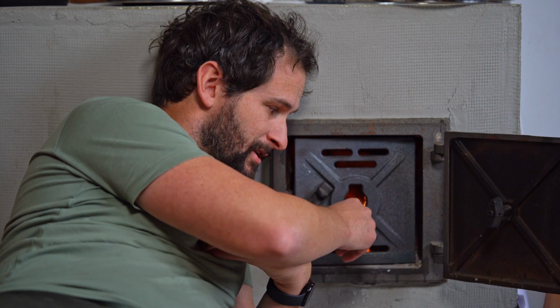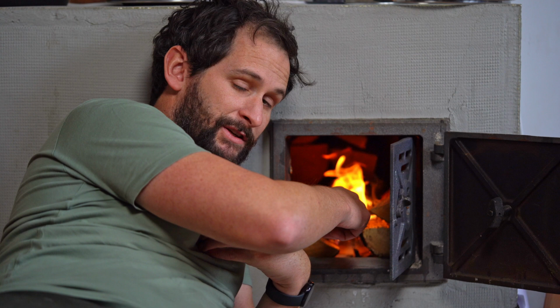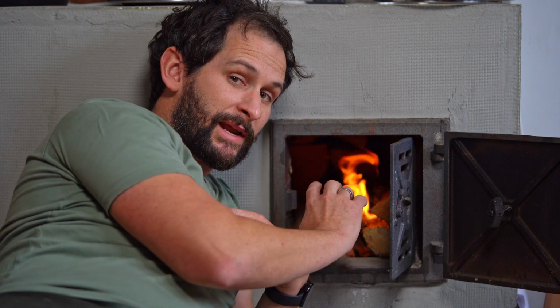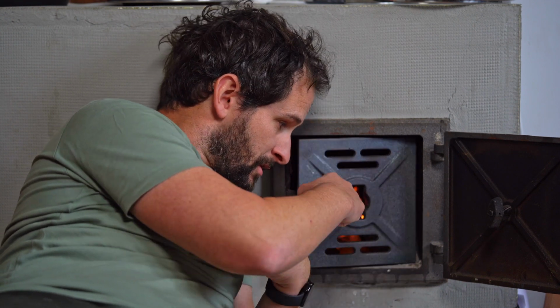So if I leave this closed, I'm going to burn through the front pile and then eventually hit the back pile. And when the back pile ignites, it's when this will be finished on coals, and I'll be ready to put my first pizza in. Fingers crossed. But for now, burn, baby.